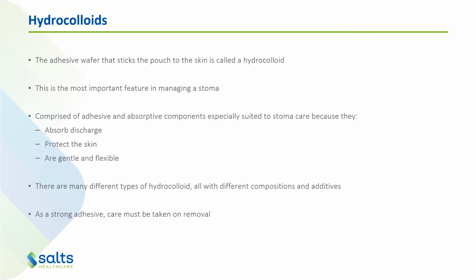So I've mentioned hydrocolloids a couple of times, but this is essentially the sticky bit or the base plate. It's what sticks to your skin, so it's the adhesive wafer that sticks the pouch to the skin around the stoma, and it is the most important feature of that pouch. This is because it's comprised of adhesive and absorptive components that are really especially suited to stoma care. And this is because they absorb discharge really well, so if you get any potential leakage around your stoma, it's not going to hit the skin, it's hopefully going to be absorbed by that hydrocolloid. It protects the skin by doing this.